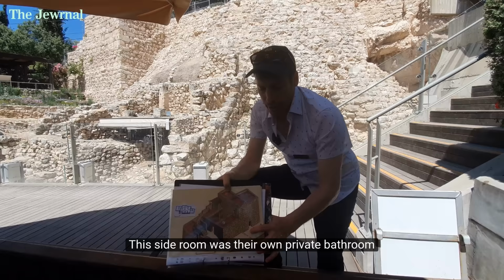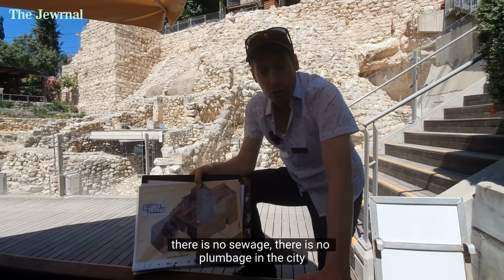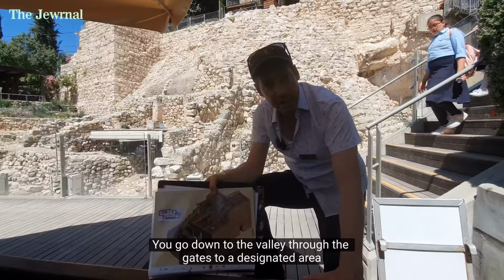This side room was their own private bathroom. In ancient times, when people needed to go do their business, there is no sewage, there is no plumbing in the city. You go down to the valley, through the gates, to a designated area, okay? I'll tell you more than that.